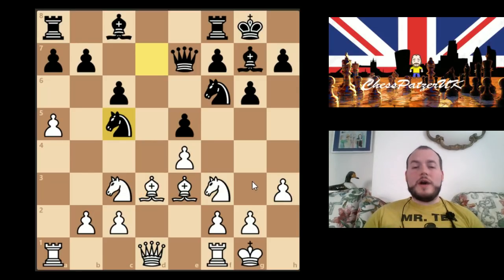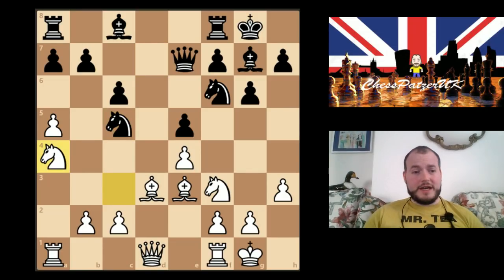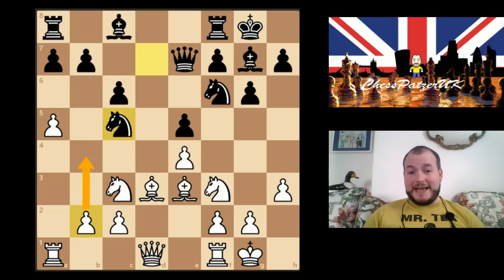And I have no idea why I played this move, but I'm not calling myself a chess patzer just because, you know, irony, like I'm actually a really good player. I play bad moves too, and that is a terrible move. Knight a4, it's just really bad. There's so many normal moves I can play. Just b4 with the idea of what I ended up playing anyway, but just in the right move order.